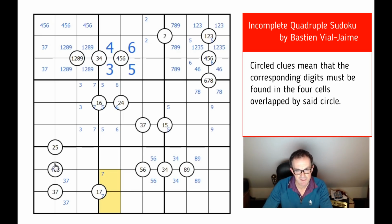So this 4, 6, 8 clue is now lovely because those 3 squares must be the numbers 4, 6, and 8 because this square must be a 3 or a 7. So this is a 4, 6, 8 triple, and that means these 2 squares are 2 and 5. That means this square is not a 5. 2, 5, 4, 6, 8, 3, 7.